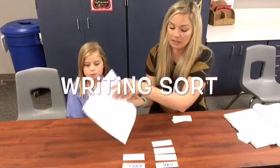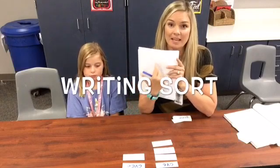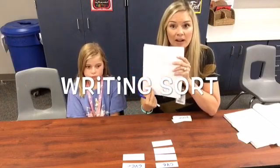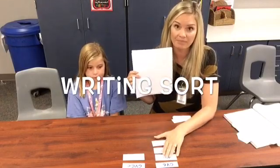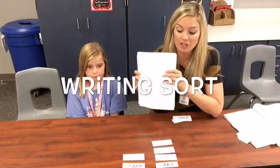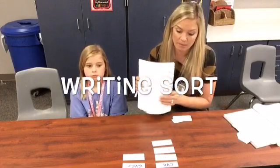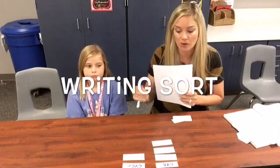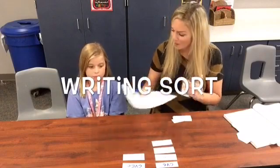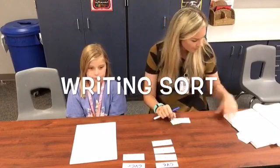So she could literally write CVC and underline it, CVCE and underline it, and then write the correct words under the correct headings while copying it. This is a great first step as she practices forming the words without having to do memory recall. Since she's writing it in the categories, it also helps to store that spelling pattern into her brain power. So that's what we call a writing sort.